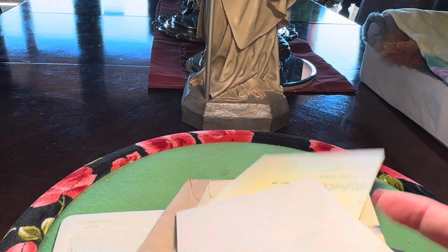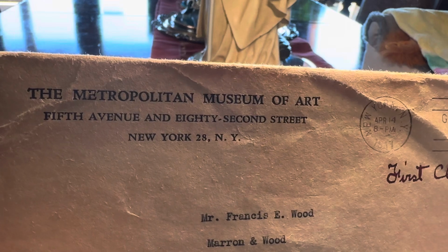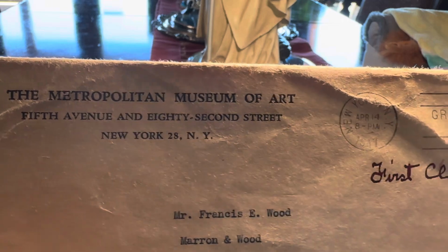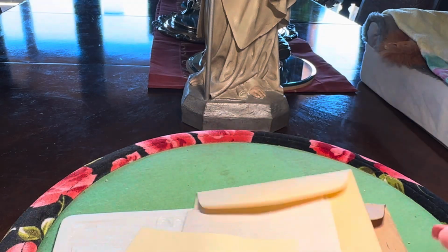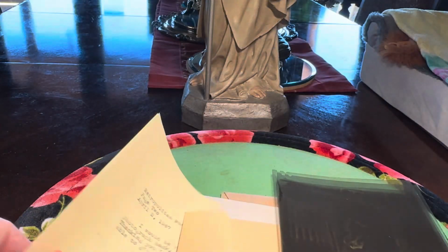We found this in an antique shop in Albuquerque that is no longer there anymore. But I want to show you some of the history that came with this piece. See that? Metropolitan Museum of Art, one of my favorite places. I used to haunt there all the time when I was a kid on the free days. Dated 1947, 77 years ago. Let me read to you the first part. And inside this envelope are the pictures, like a negative. So let me read to you.